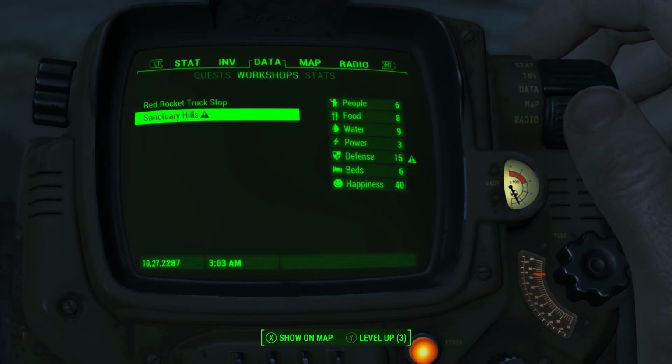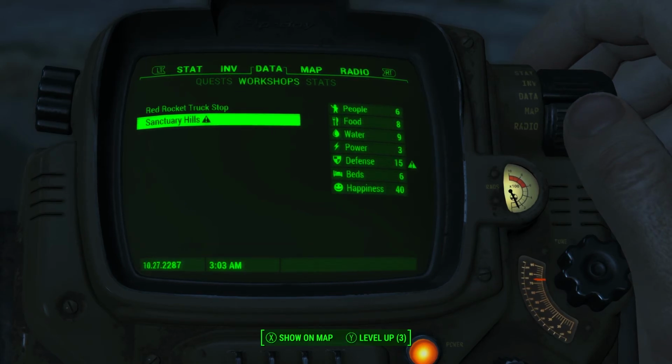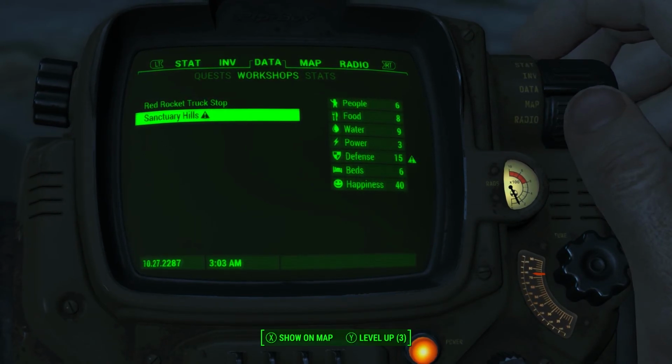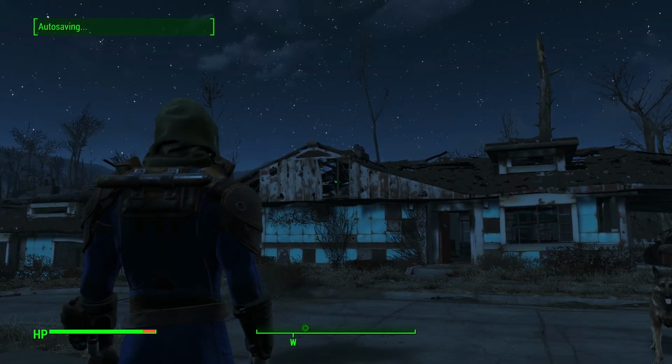I've got six people, I've got six beds. I do believe if I had more beds out, I'd probably get more people, but I want to ensure I can keep the water up and the food up, etc. And every time you do that, I believe you have to keep your defense up, hence why at the moment I'm showing a bit of a warning sign, so raiders want to get on board and raid this place. So that's what I was doing.